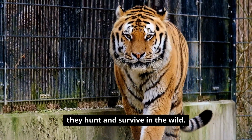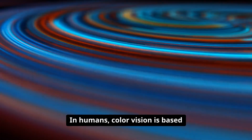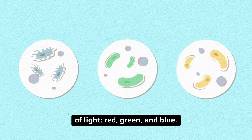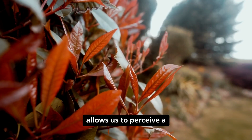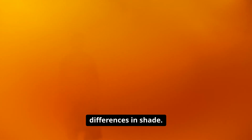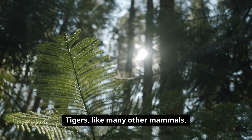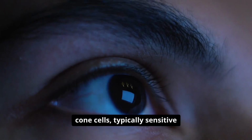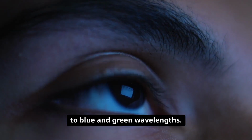survive in the wild. In humans, color vision is based on 3 types of cone cells in the retina, each sensitive to different wavelengths of light: red, green, and blue. This trichromatic vision allows us to perceive a wide range of colors and subtle differences in shade. Tigers, like many other mammals, possess only 2 types of cone cells, typically sensitive to blue and green wavelengths.